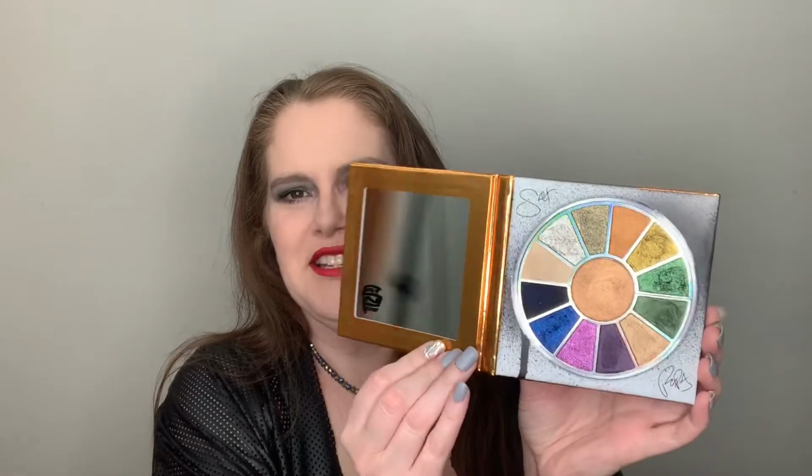And as you can see, this palette is like a CD. And you have the mirror there. Isn't that so cool? So this is personally designed by Salt N Pepa. And it does have the ingredients on the back. The palette is made in Taiwan. The lip pencil is made in the US with non-US components. And the lipstick is made in Italy with imported components. So these are what we have to try out today.